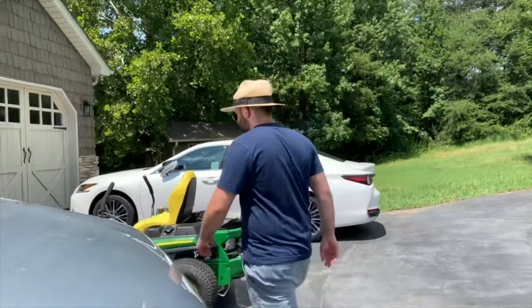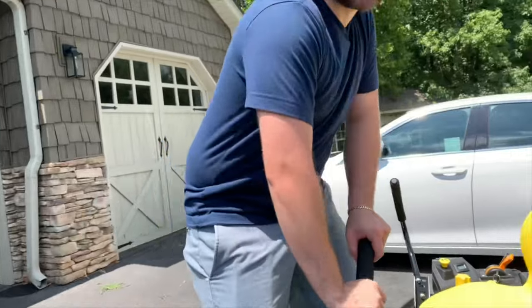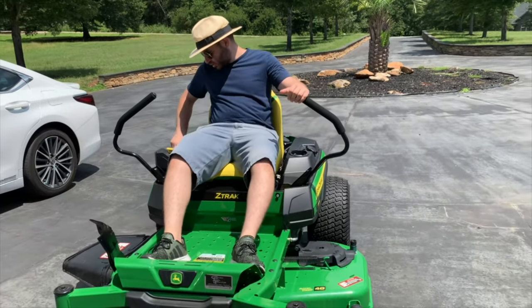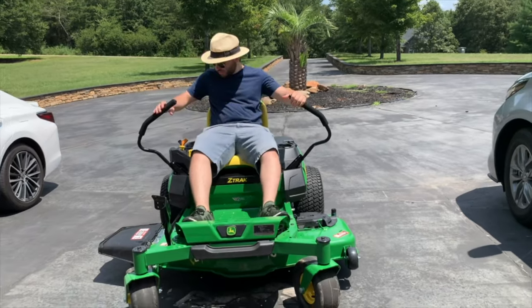All right, ready? There's a bear in the neighborhood. Our neighbor just came and warned us of a bear. Okay, first thing I'm going to do, I'm going to switch the blades. Hold on, let me see if I can do this. I'm going to start it up.